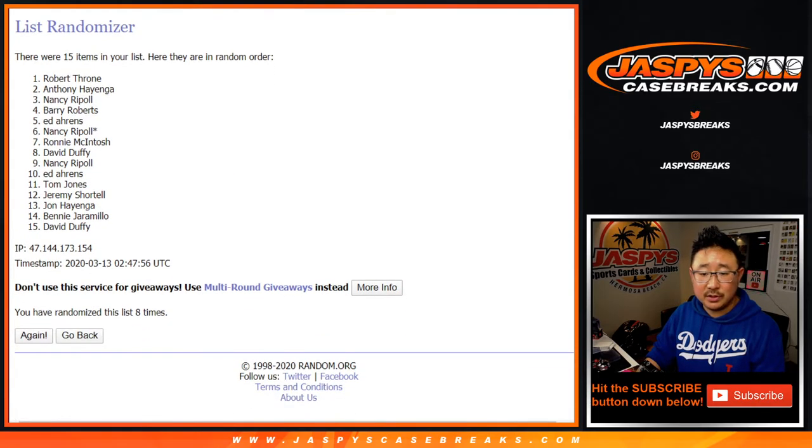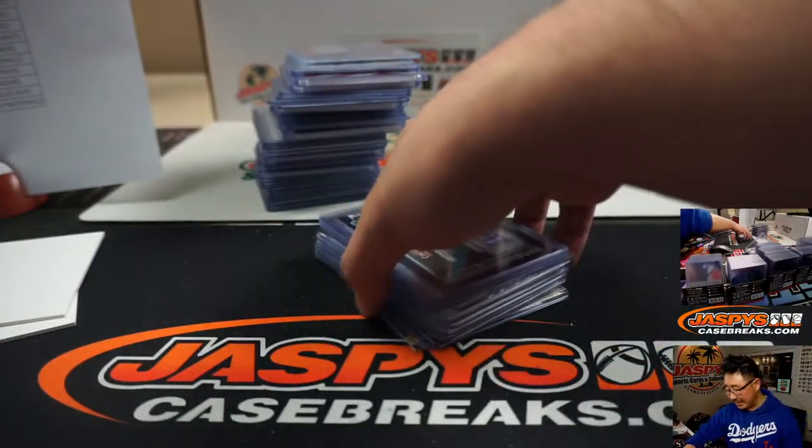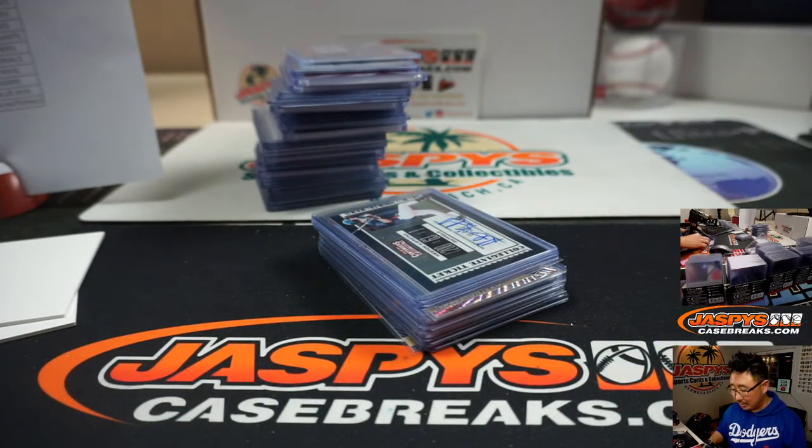After eight times, Robert Throne, you'll get those extra Team USA and Dominican Prospect League cards in this lot right here.